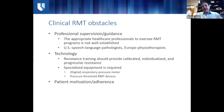And then people always bring this up. I don't really encounter it that much, but patient motivation and adherence is also, of course, really important. In my experience, the Pompe community is super involved and motivated for participation. And I don't see this being a huge obstacle, but when I go to NIH with this kind of work, that's the feedback I always get: will people really do this? Even though we've shown that they will.